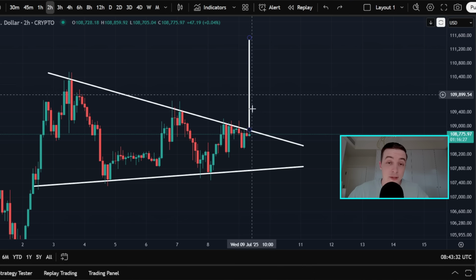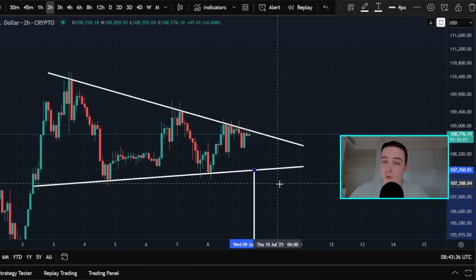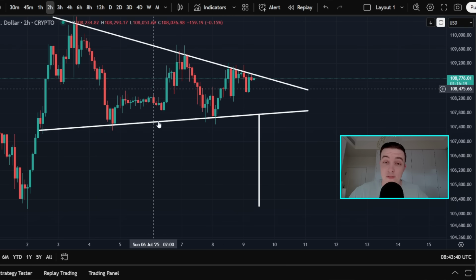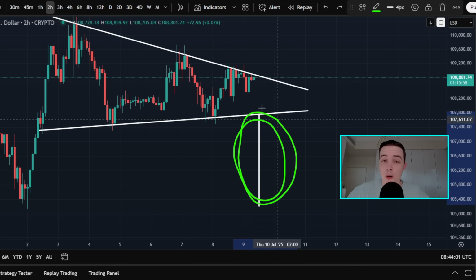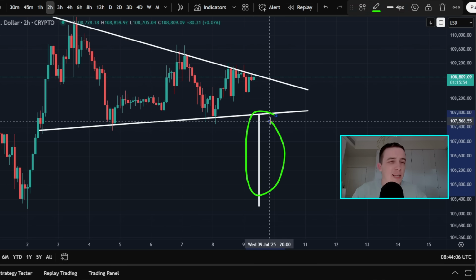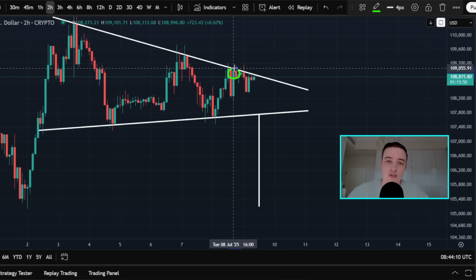And on the other hand, if we fail to break out here and instead we break below the line of support that I just mentioned earlier, in that situation that will set up a bearish price target for this triangle pattern sitting at just above 105,000, around 105.2k. And so this could potentially be the next short-term trading opportunity, especially if you're more of a day trader. A move like this will likely play out relatively quickly, considering it's only on the 2-hour time frame, so each one of these candles is just 2 hours.